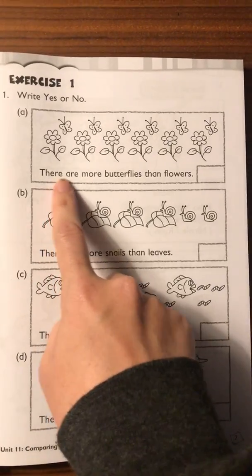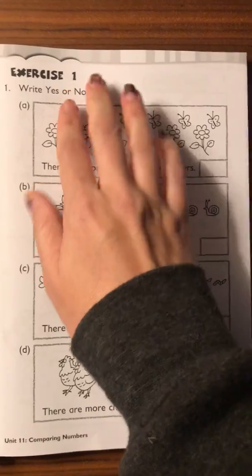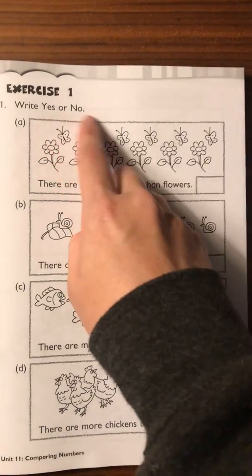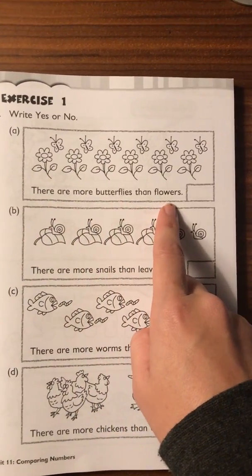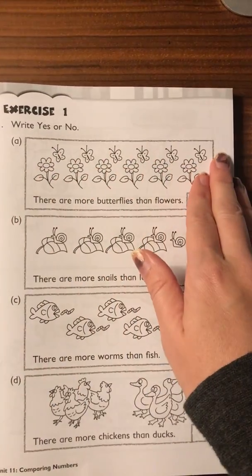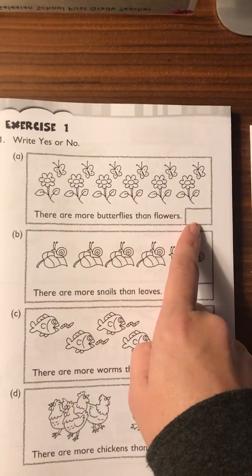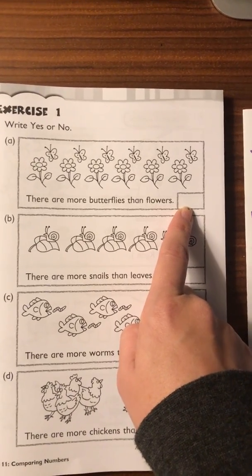Not only do you need to read the sentence, but you have to explain to them that this is a comparing question, and it's kind of like a true or false question, yes or no. So it says there are more butterflies than flowers. The kid will not only have to count each of the different objects and compare them, they're also going to have to write yes or no in that box once they figure that out.